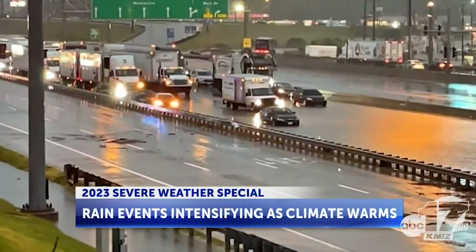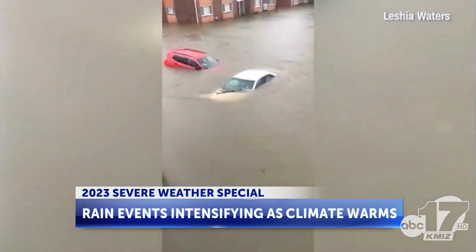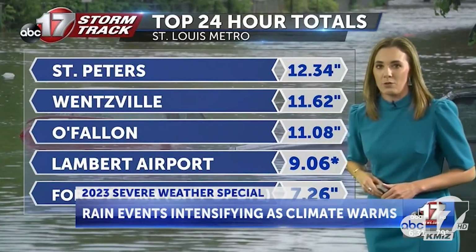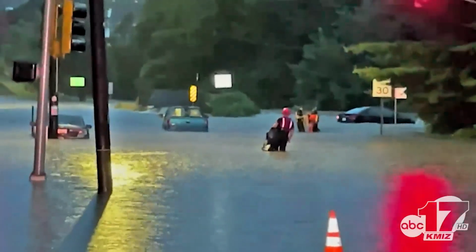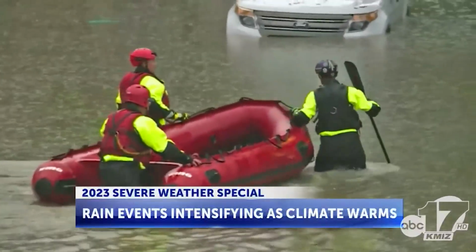Less than 100 miles away, though, those living in St. Louis experienced a quarter of the annual average rainfall in just 12 hours at the end of July. Lambert Airport shattered a 24-hour rainfall record, with trailing storms putting down about 9 inches of rain. Just 2 days later, flash flooding yet again prompted several dozen water rescues in the St. Louis metro area. The weather setup was a perfect recipe for locally catastrophic rainfall.